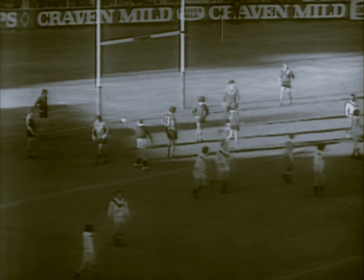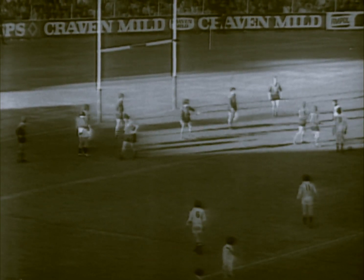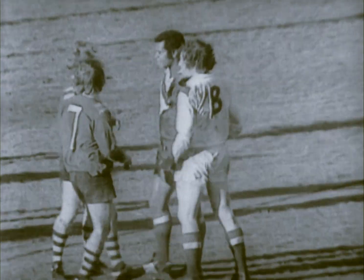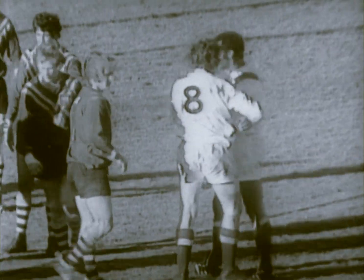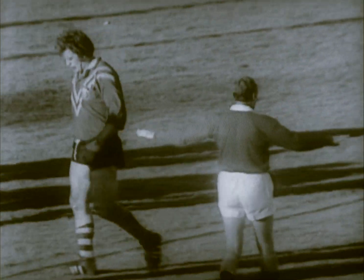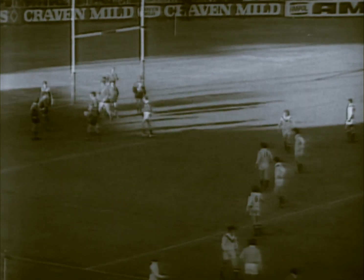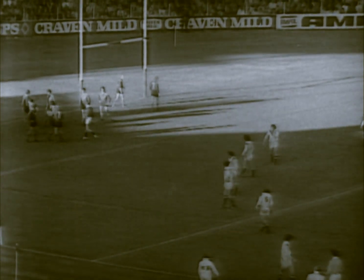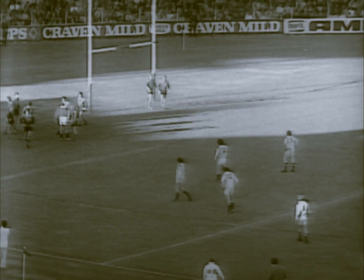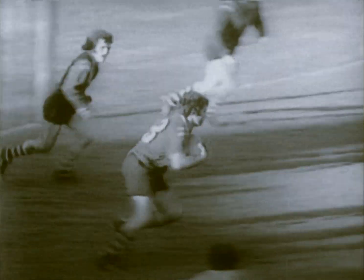Penalty to Australia in the play the ball. Quite legitimate, of course, for the defending dummy half to strike for the ball, but he's got to do it within the rules of the game. And it wasn't done so in the opinion of referee Page. So the referee is now moving in to cool the players down. It's a tense moment for both sides. The game's by a long shot not over yet. 22 points to 16 with about another 16 minutes to go. Beatson taking the tap kick.